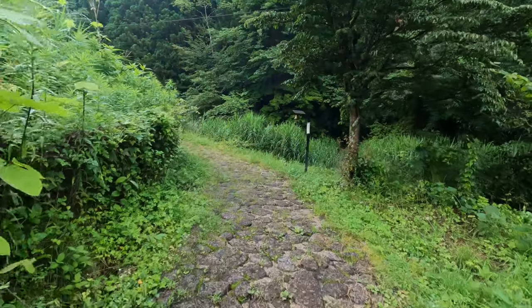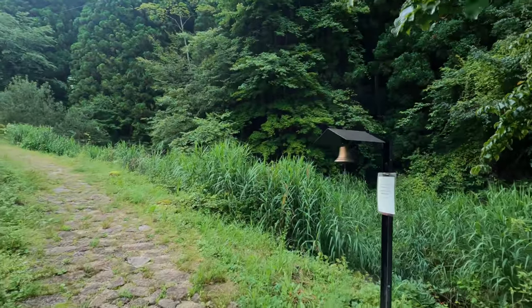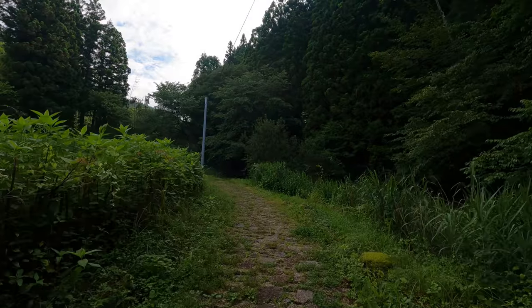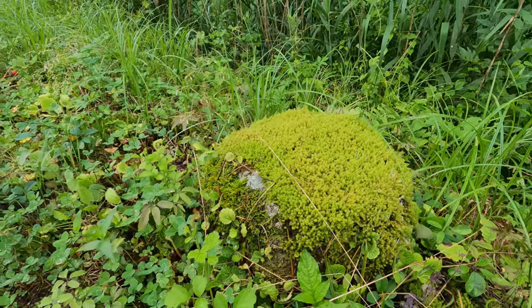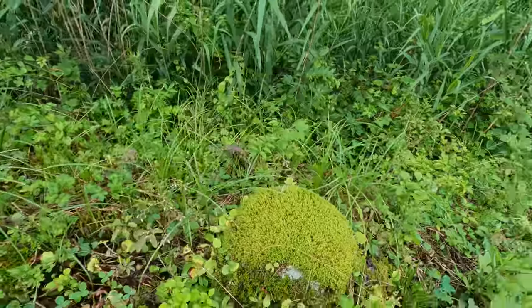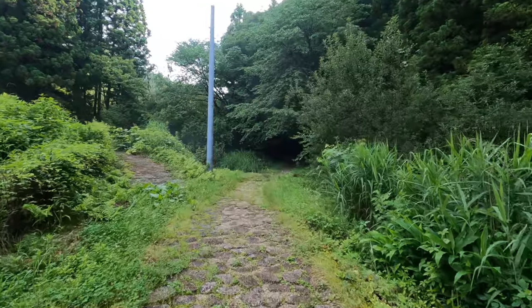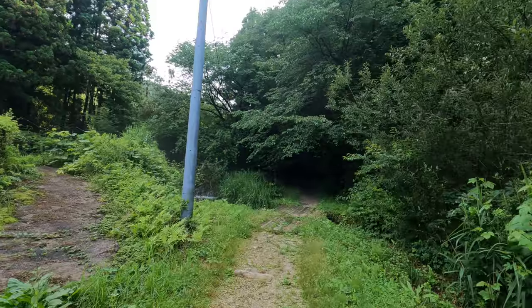And we are back onto the cobble-esque paths. Got another bell here. Again, if that was loud, I'm sorry. I'm sure it was loud. Look at the moss on this. I know it's the smallest of things, but that's a whole ecosystem right there. Beautiful. Two or three different types of moss. As we get into here, I don't know how well it's showing on the camera, but it's actually foggy in here.